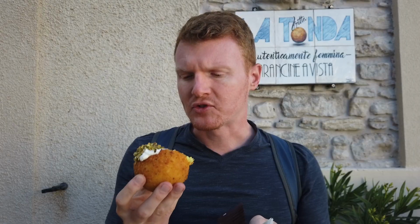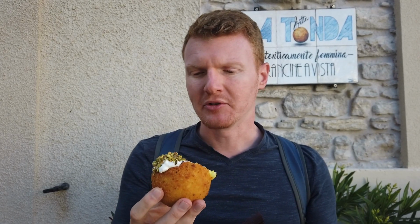Incredible. I have literally never had an arancina that is that creamy and gooey. It's a perfect balance. It's crispy on the outside, soft and creamy on the inside. That is amazing. Oh my gosh, that's incredible. Oh, it's so creamy. And the nutty flavor from the pistachio, absolutely incredible. I love that it's fresh.